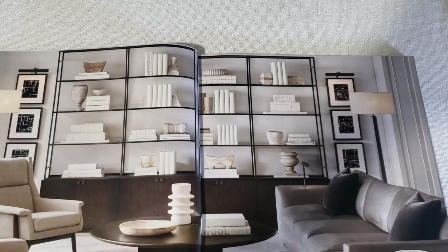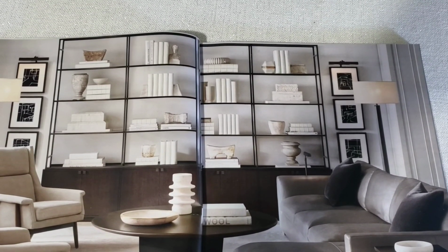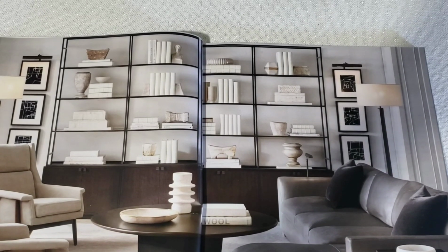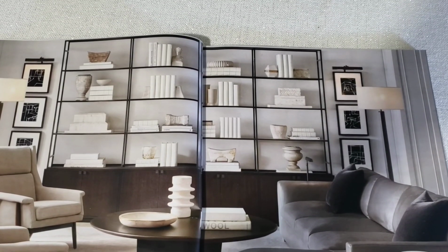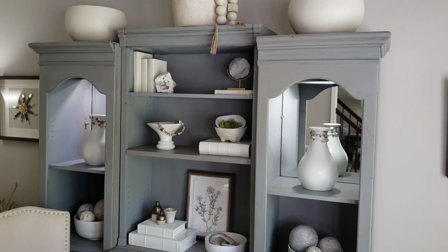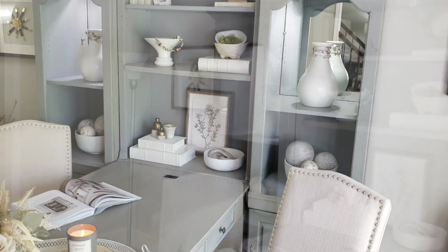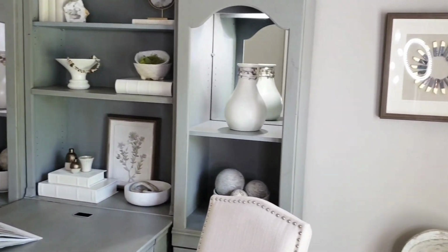Okay, so I was inspired by the neutral decor in this Restoration Hardware bookcase, but I thought I would put my own spin to the neutral styling and add my own personal touch to my bookcase. And so I took that all neutral concept and then just added pieces that I liked and that meant something to me to give it my own personal touch. So stay tuned, and I'm going to share a few more details around the room.